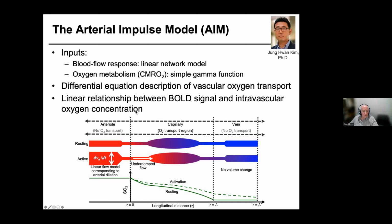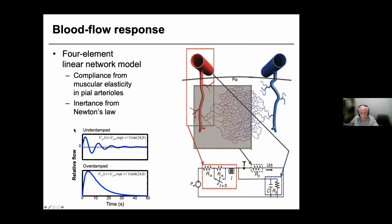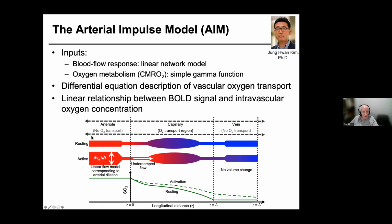We know it's actually exponential, not linear, but the changes are very small, so we can approximate this as being quite linear. And we're going to divide this into 3 regions. An arteriole, where there's no oxygen transport, but this is where the flow response is generated. And then a capillary, where the oxygen transport occurs, and a vein, where there's no oxygen transport and no volume change.